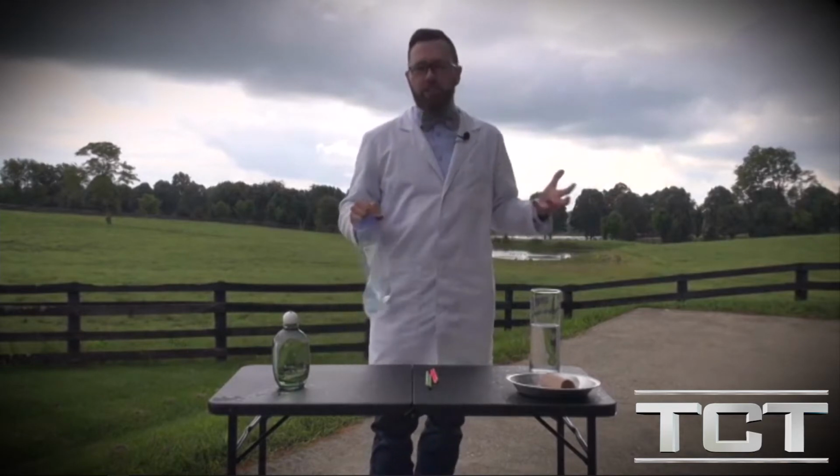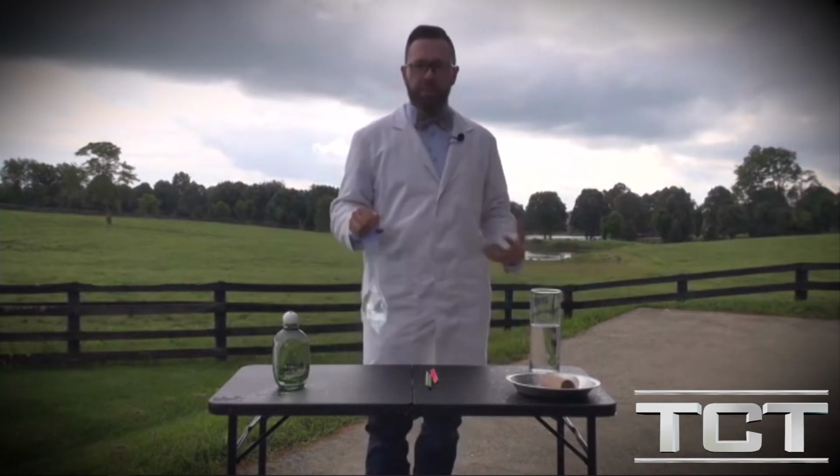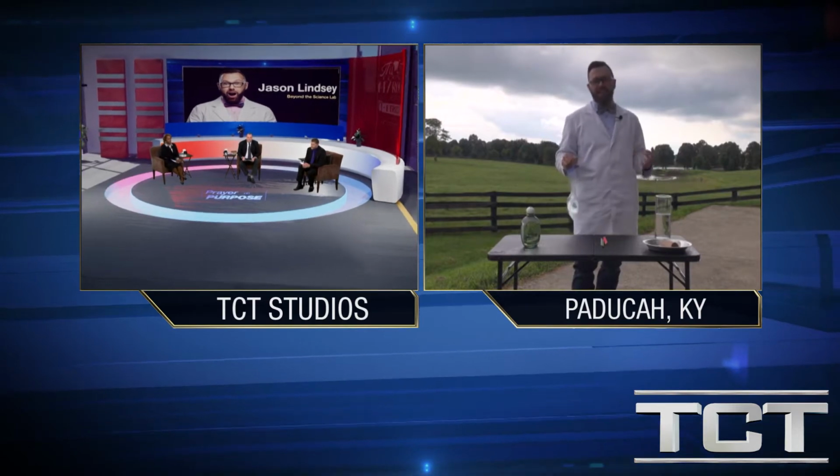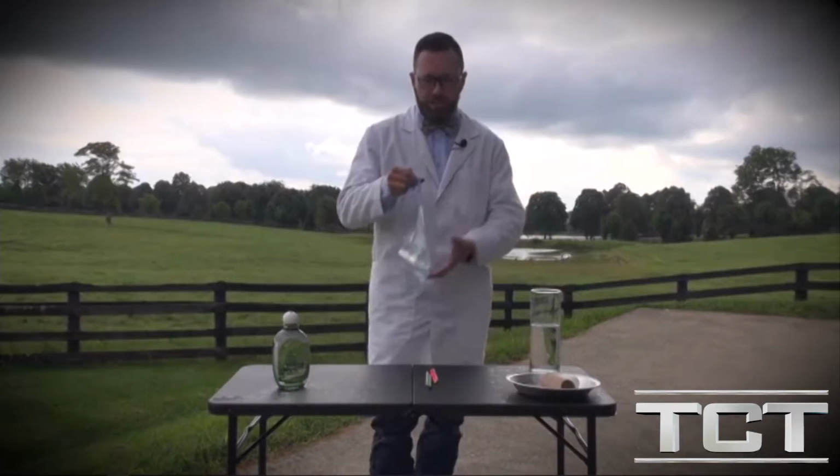How do we get oxygen? Well, we get oxygen from flowers and trees and plants through photosynthesis. We give them carbon dioxide gas. We get oxygen. That wasn't just coincidental. God created that so that we could have a fresh supply of oxygen here on Earth.